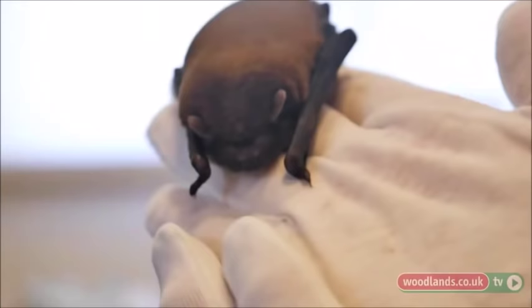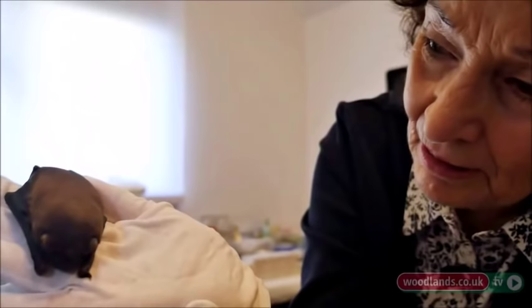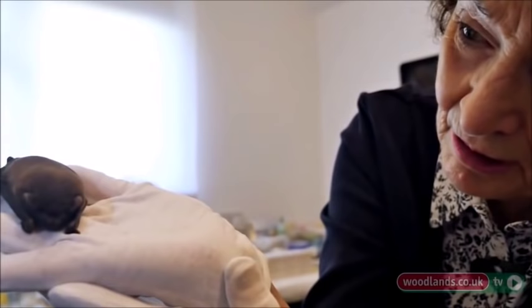Bats rest in the daytime to save energy. The temperature lowers, the breathing slows down, the heartbeat slows down, their bodies get quite cold. They have to raise the body temperature by shivering and pumping their heart. And when they're ready and hot enough, like revving up a car engine, they automatically begin to use their sonar.